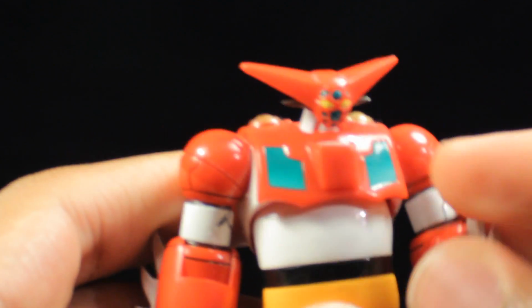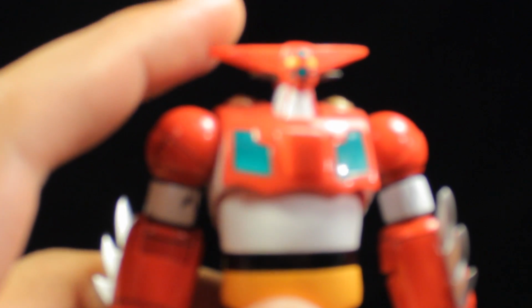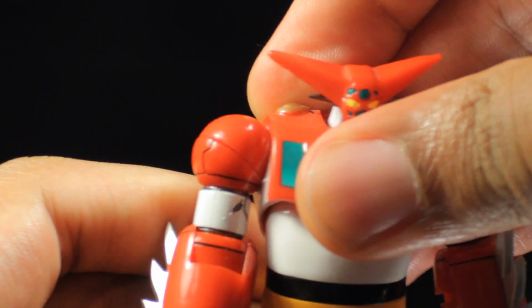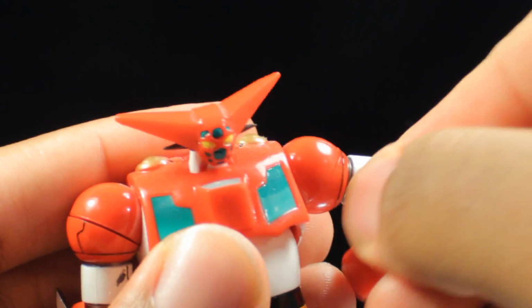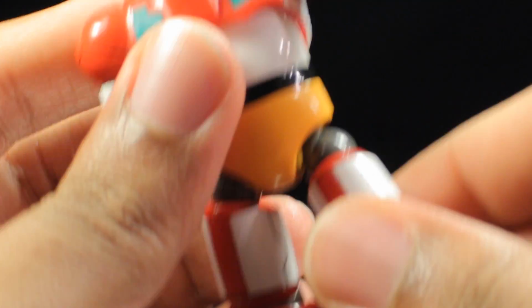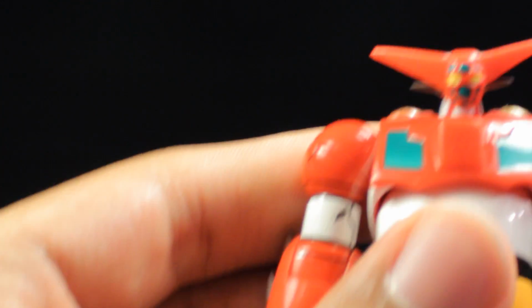Next we have the Revoltech Yamaguchi Getter 1. So again, this figure was cool at first, but then I realized he has very limited articulation, so he is nowhere near as dynamic as he seems. So we can look up, down, left, right. Then the arms here have this weird slit going on. The elbows are single jointed, also like to pop off a lot. And then also we have the Revoltech joints here, and the legs here, they're just pretty strange, and also these nasty gaps when you bend the knees.